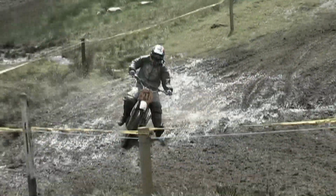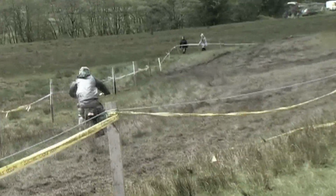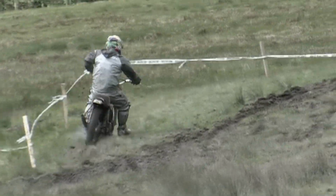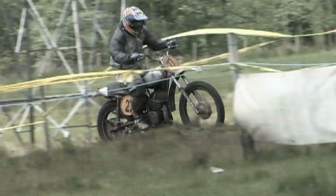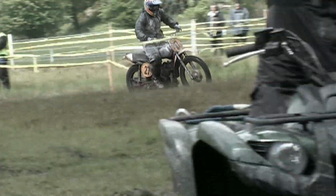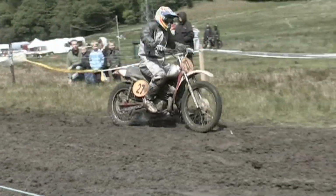So number 27 is your race leader on that very quick CZ machine, and apologies for not being able to name the rider. It could be Craig Dixon, because Craig used to race with this club many years ago and rode one of these CZ machines, but I do apologise if that is not the case.